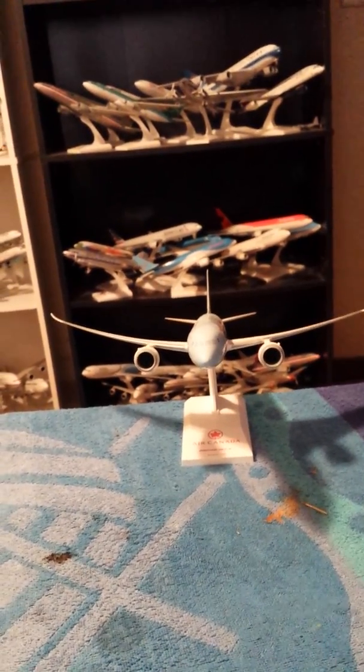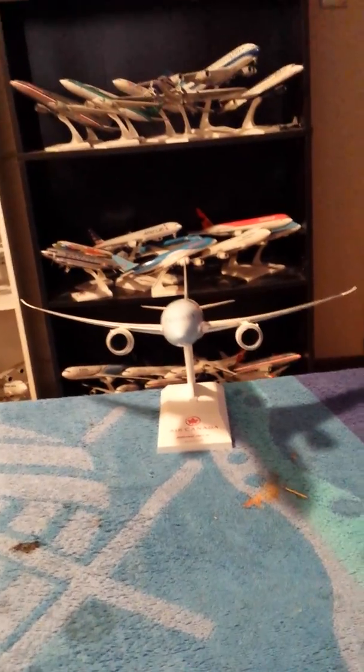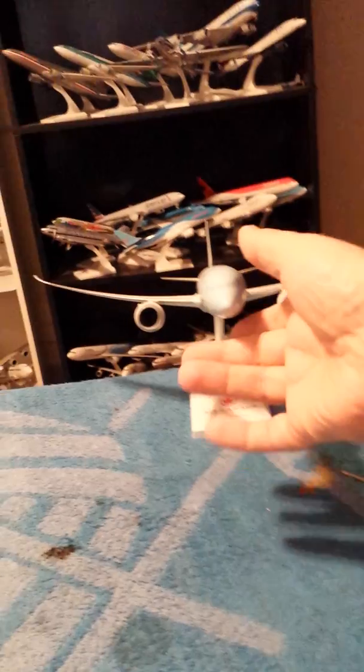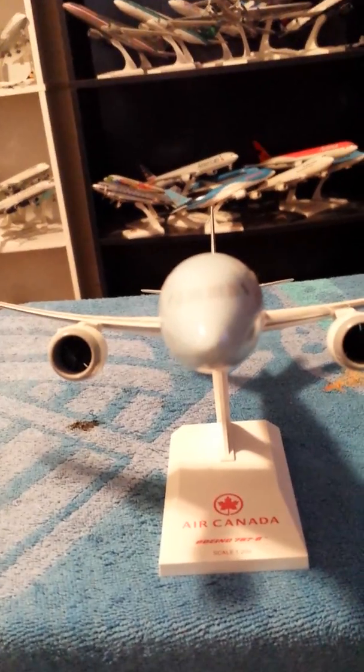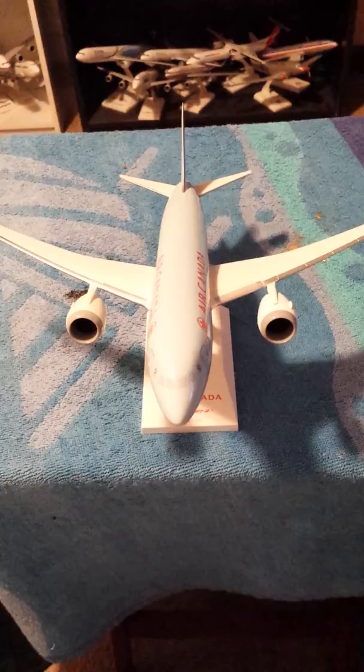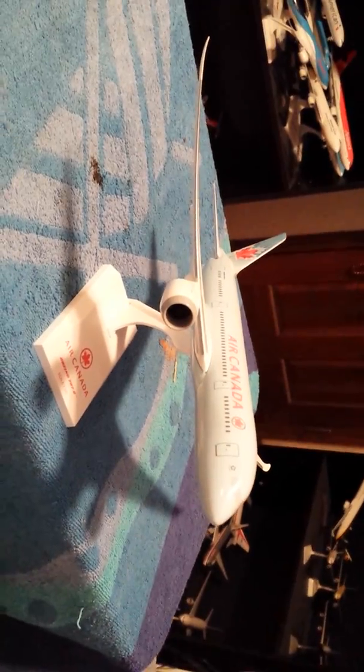Now, today, Air Canada Boeing 787-9 Dreamliner in the scale 1/200 by Skymarks. Check out the icy blue livery. You can see it right from here and right from this side.